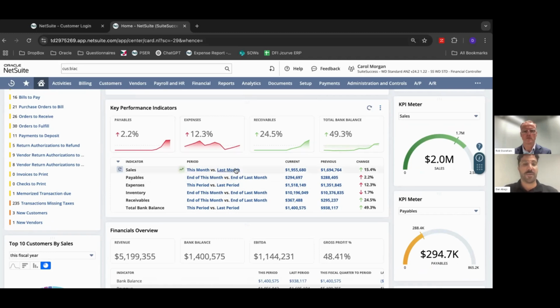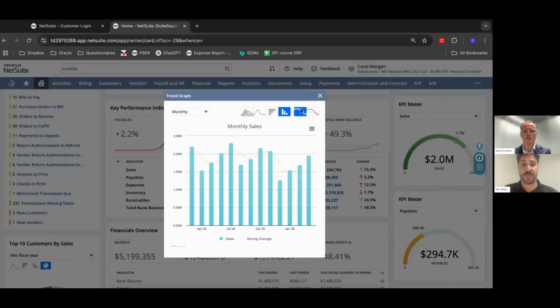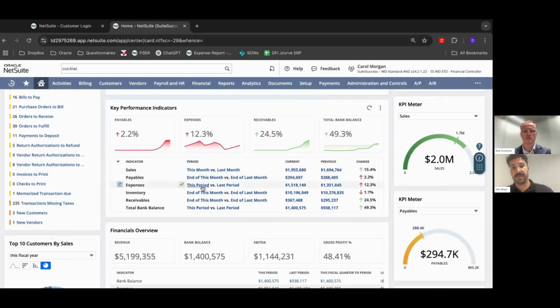And me, I'm not sure about you guys, but I'm a visual person. And I want to see a graphical representation of how my sales are doing. Say, for example, I want to see my monthly sales here. And I've got this month versus my moving average as well. And this is not just across my sales. This is payables, expenses, inventory. And as I change roles, these KPIs and indicators are going to change with me depending on what role I take within the business.